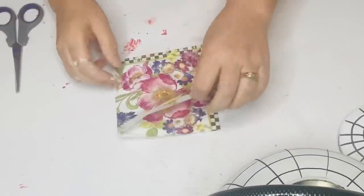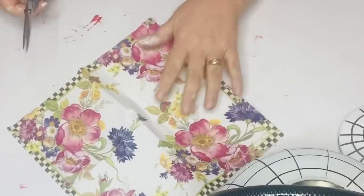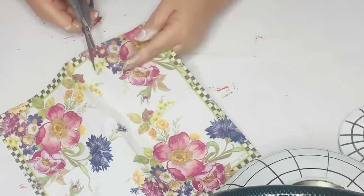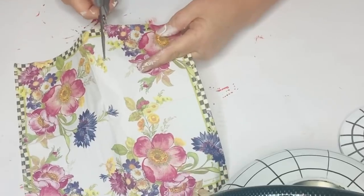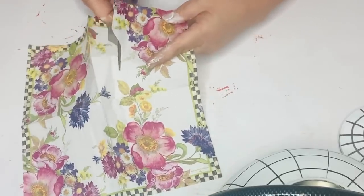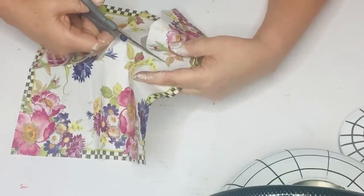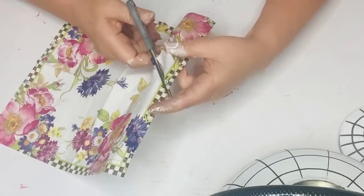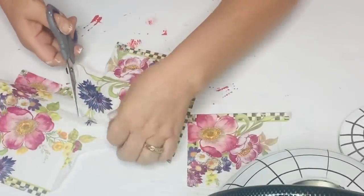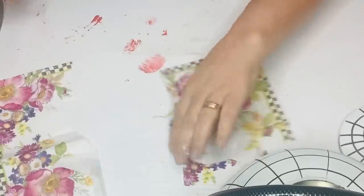So then I took my napkin and I'm gonna cut apart some of the pretty flowers, and then I painstakingly cut around the edges of those flowers so that I can then Mod Podge that onto my kettle. So I did one large one and then a semi-smaller one and then a teeny tiny one for the lid. And then 18 hours later, I was ready to put it on my kettle.